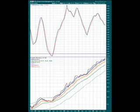Pullbacks are small. It's been riding up strong since early '02. During the pullback of 2000, 2001, in '02 it hardly had any pullback at all. It's just rode higher, and it's moving at a nice, brisk pace. It's a great company. Brookfield Asset Management looks like a strong buy.